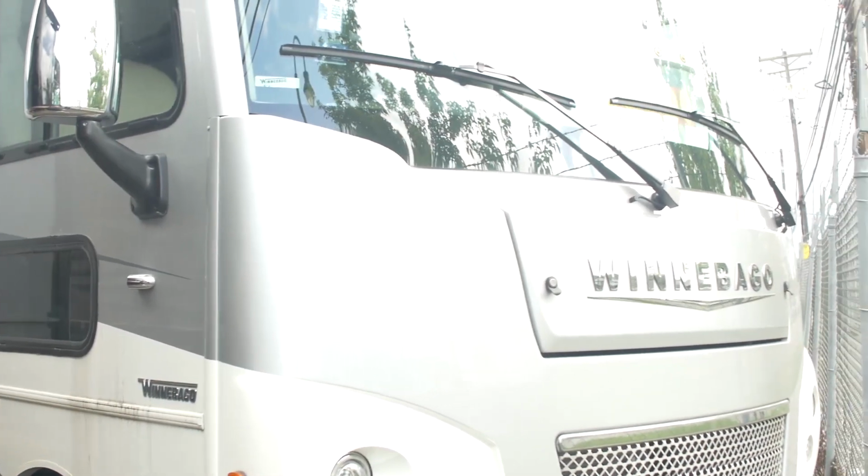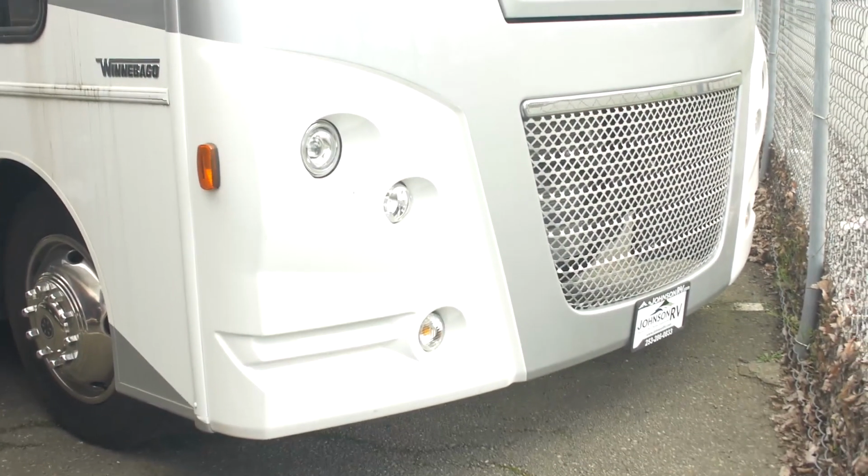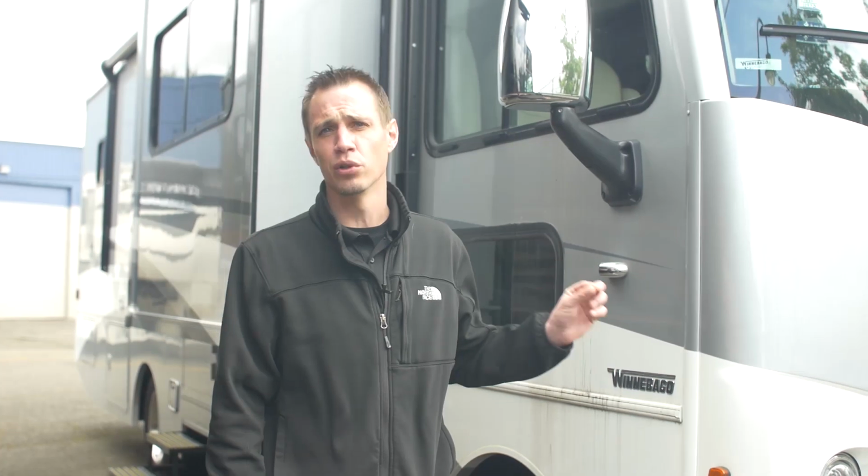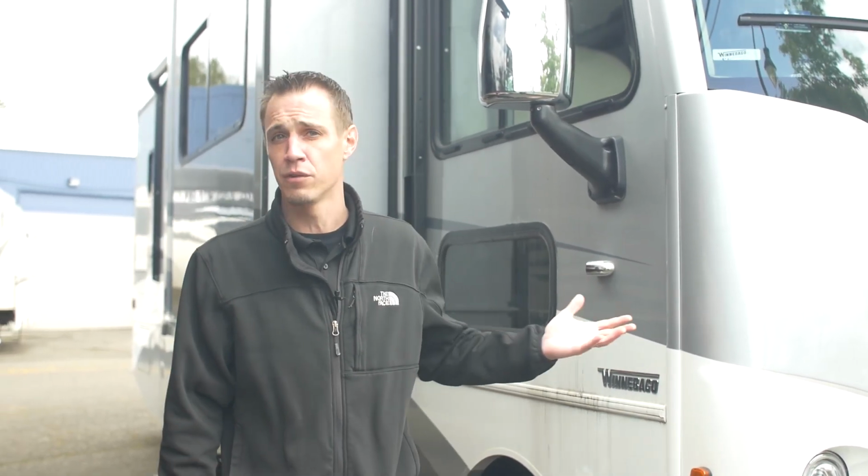That being said, we also carry some very nice top-end, top-line products from Winnebago, Coachman, and a bunch of other ones. This one behind me is the 2019 Winnebago Sunstar LX. It's going to be one of our absolutely gorgeous Class A lines with all the perks that Winnebago has to offer. So I'm going to point out a few things on the outside and the inside. Stick around and then give me a call at the end. I'm sure you're going to have a lot of questions.